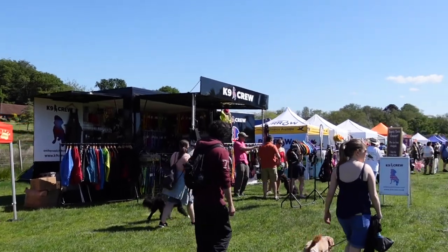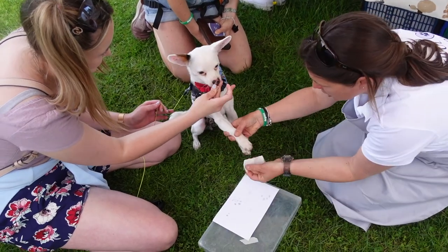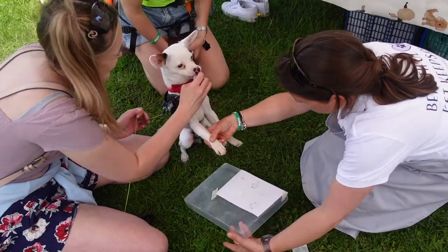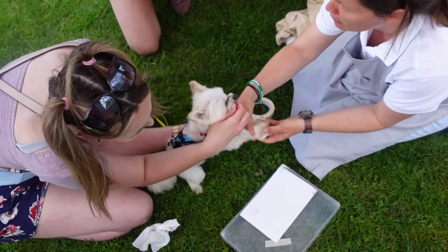Another thing we found around one of the stalls, which you'll see now, is the doggies getting their paw prints done, because we thought it would be so cute to get a little memory photo frame with their paw prints on. So there's stuff like that that you can do there. Pumba and Simba have got their paw prints and we're going to pick that up at the weekend. I can't wait to see that.